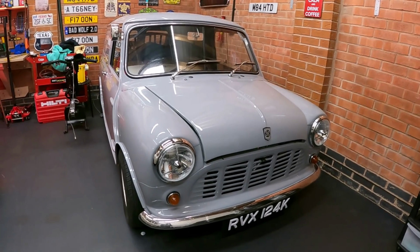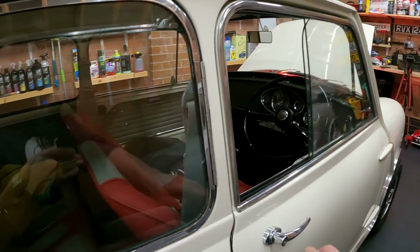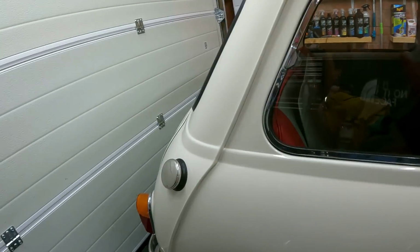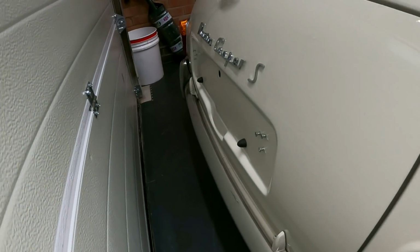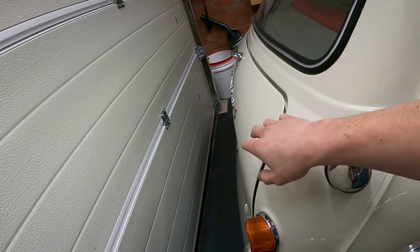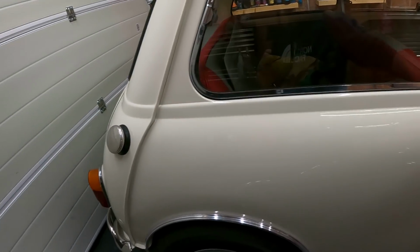Not much left to do on that really. So right, next, moving on to the Cooper S. Obviously I've got the registration plate to fit. What else have I got to do? I think that's it for the boot area.